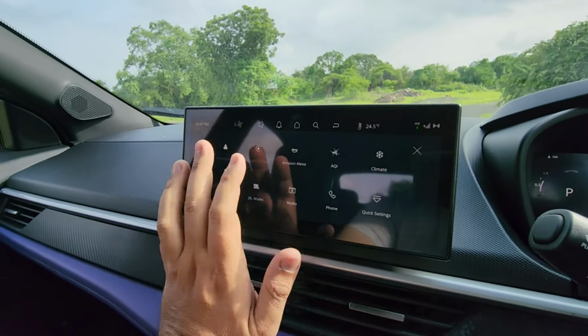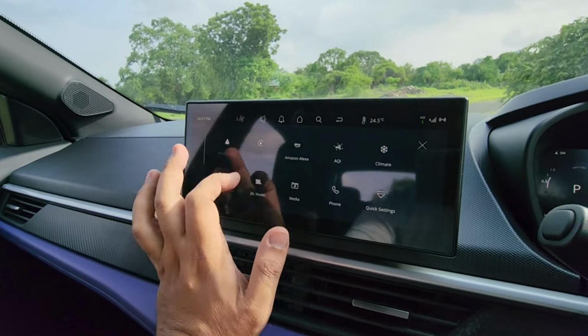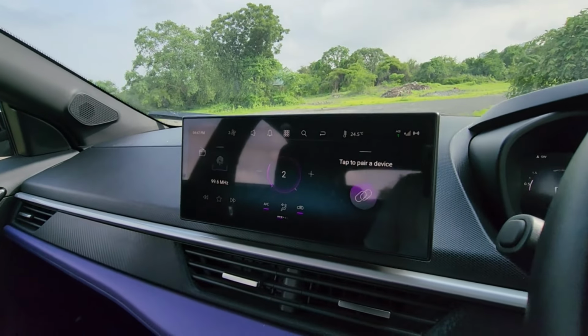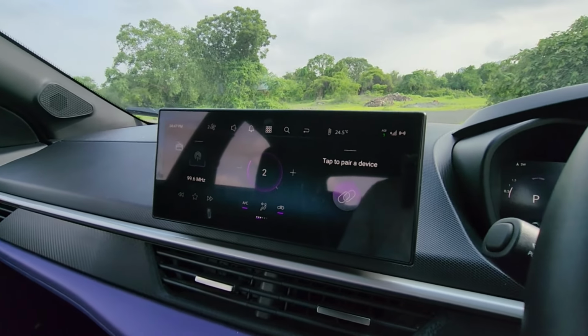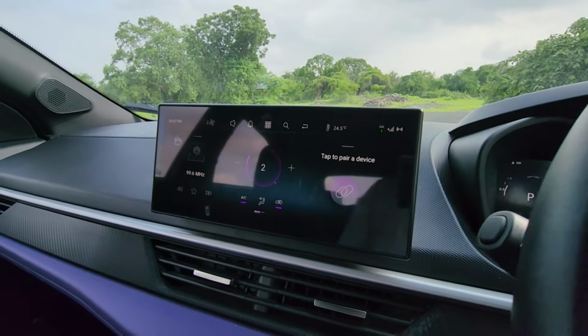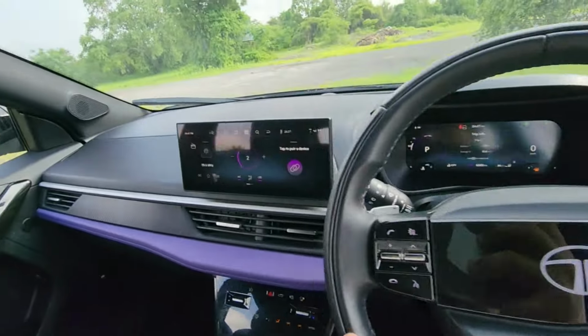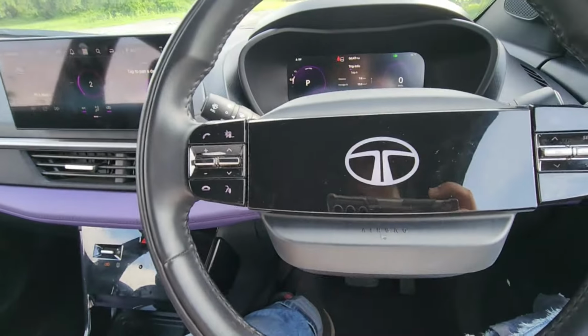The touch, font, graphics, response, everything is amazing. It looks really out of this world. It doesn't look like a Tata car at all. The more you spend time with this system, you realize that it is a humongous step by Tata to make sure that your infotainment needs are completely met in these digital times. So that is an investment worth it, and job well done as well.